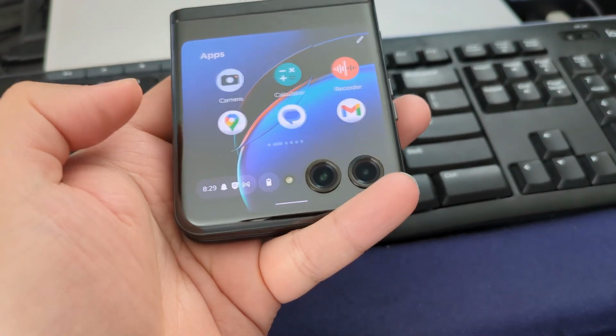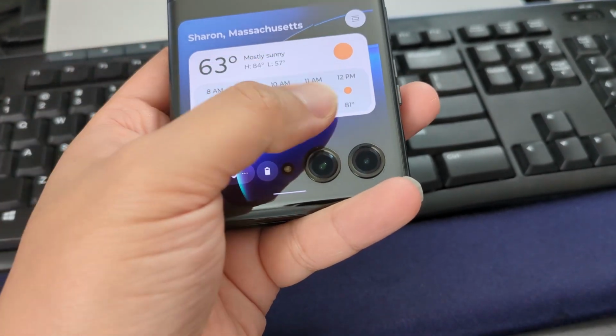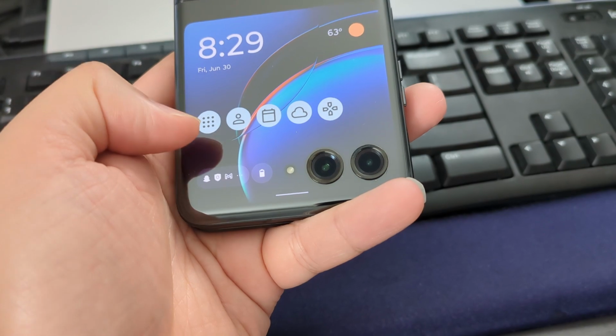Motorola's camera is not that great in general, but I pretty much already knew that going into this phone. I'm using it more for the cool factor and just the nostalgia. And on the front screen, you basically have 6 main apps that you can really choose from. I think it's fine. I rarely ever touch it in general.